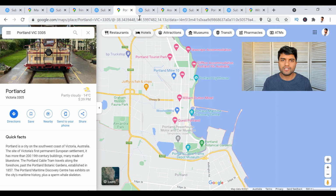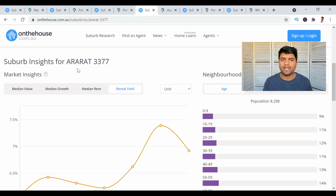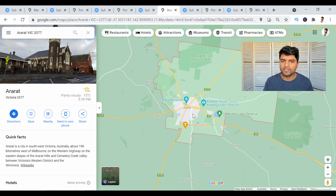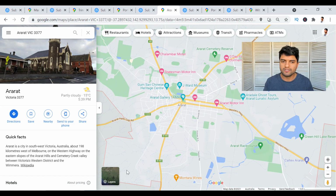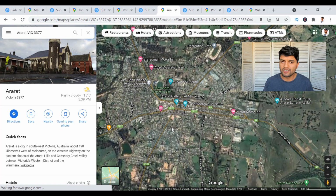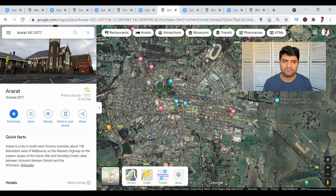The next one is Ararat. All right. So once again, Ararat's in Victoria. Inland this time, small little regional place. You can see here, lots of farmland around if we go to the terrain view, but decent size, probably 20,000 town or something like that, 20,000 person town.